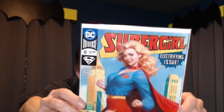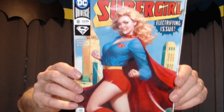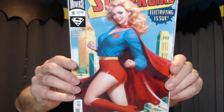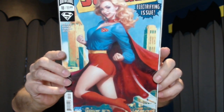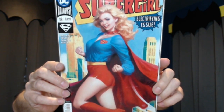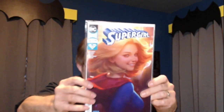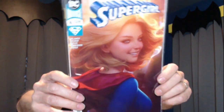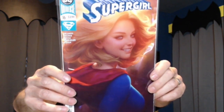This is another one of my favorites, Supergirl #18. And he's very good with the retro art. That retro Catwoman looks very nice, and so does this Supergirl. And this is probably one of my favorite Supergirl art pieces. This is #16.